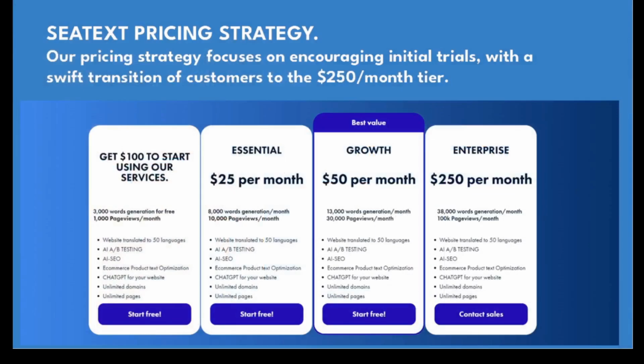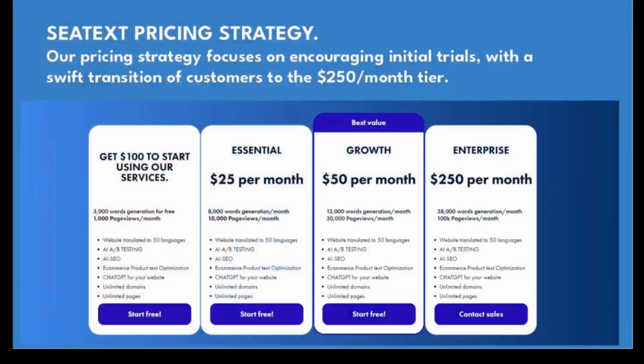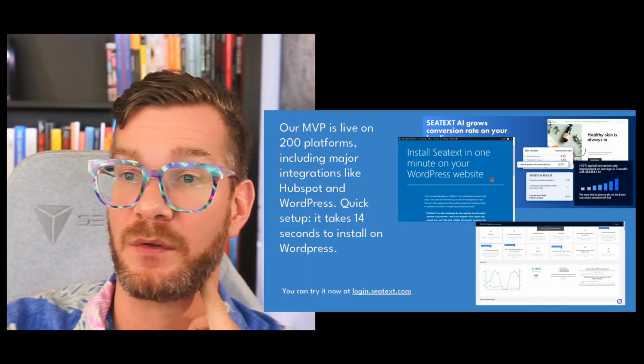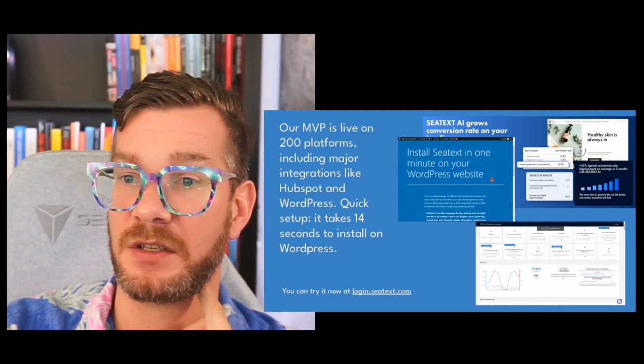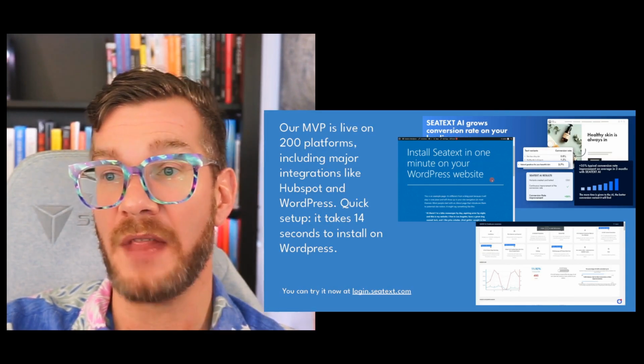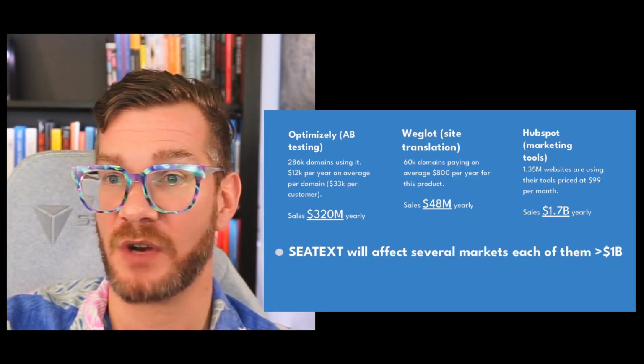Next, pricing strategy. Okay, so this company got it right. They're talking about only pricing. They're not pretending that this is a business model, which I do appreciate. Okay, our MVP is live on 200 platforms, including major integrations like HubSpot and WordPress. Quick setup, takes 40 seconds to install on WordPress. Now I want to know how many customers they have. So now I hope they have a lot of customers, and I hope that the next slide is a traction slide.